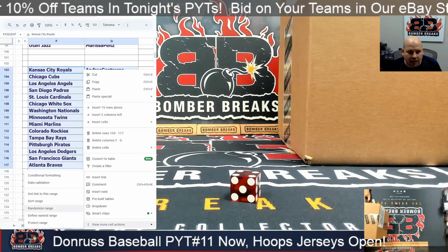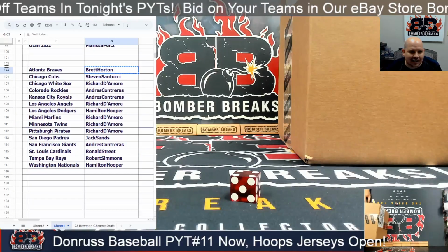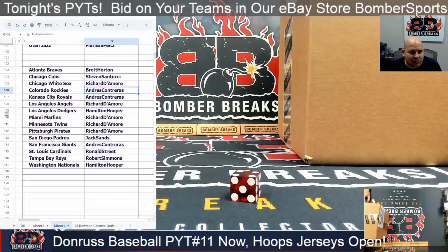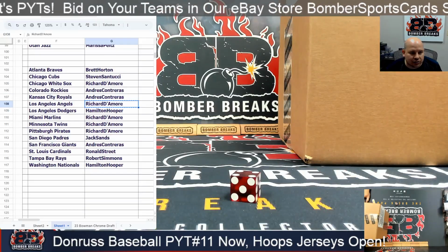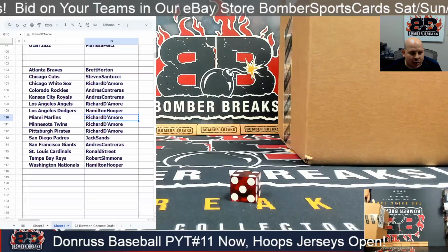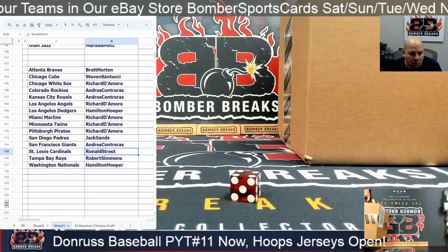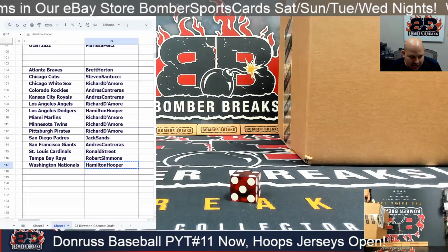Gonna sort this list alphabetically by team name, or city name really. Atlanta goes to Brett. Steven with the Chicago Cubs. Richard with the Chicago White Sox. Andres has the Rockies and the Royals. Richard with the Angels. Hamilton with the Dodgers. Richard has the Marlins, the Twins, and the Pirates. Jack with the San Diego Padres. Andres with the Giants. Ronald with the Cardinals, Robert with the Rays, and Hamilton with the Nationals. Very good.